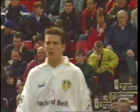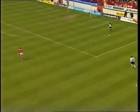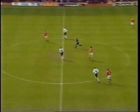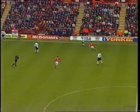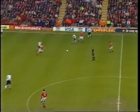Floyd Hasselbaink, Kewell and Smith playing as the out-and-out strikers, and Jones, who played at right back against Liverpool, in his more preferred midfield role now, playing on the left-hand side of midfield. There is Matthew Jones, the Welshman, another member of the Leeds side that won the FA Youth Cup in '97.